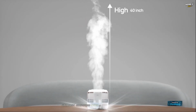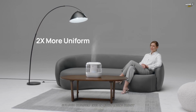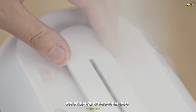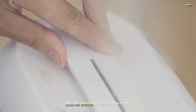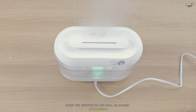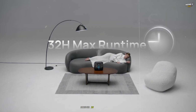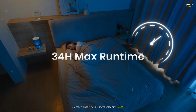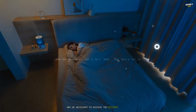Ultrasonic humidifiers excel in quickly raising humidity levels, even in larger rooms. The fine mist they produce disperses rapidly, making them effective for both small and spacious environments. However, in very large areas, multiple units or a larger capacity model may be necessary to achieve the desired humidity.